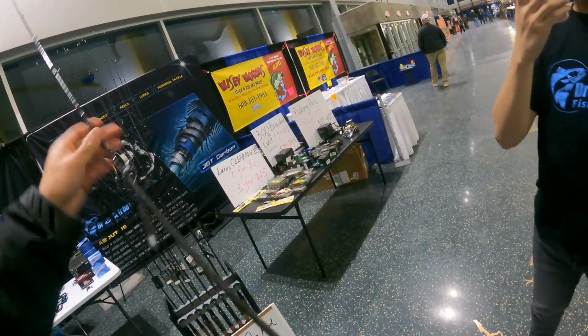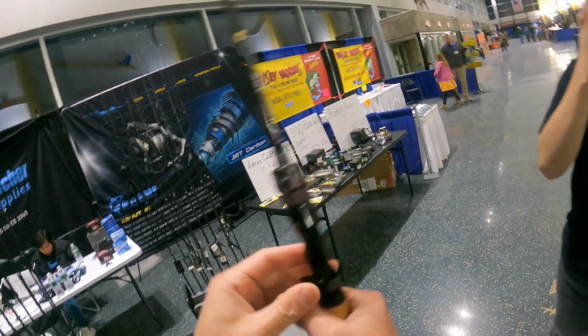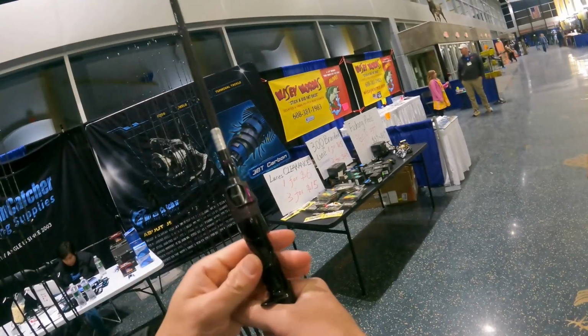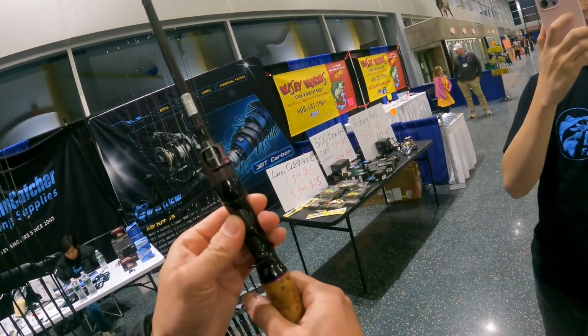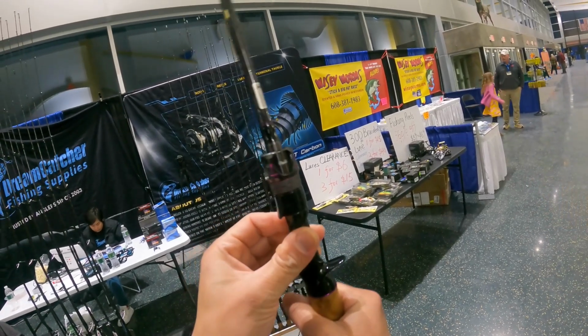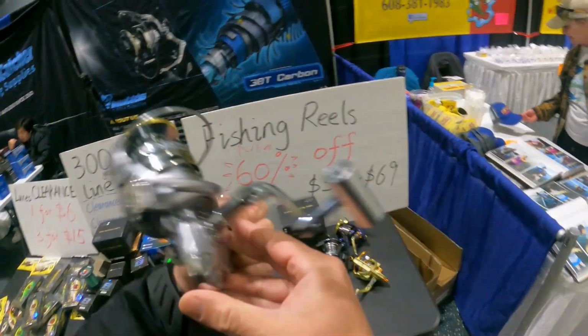Carbon fiber is a little bit better in terms of quality. $140 is fairly comparable to something like St. Croix, and this is probably something of similar quality to what they make. So yeah, Fuji, nice. I think these are Fujis, right? Yes. Fuji rods, yeah. Guys, Fuji Reel C2. Nice, really nice rods.